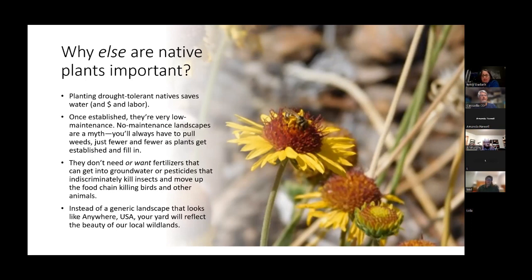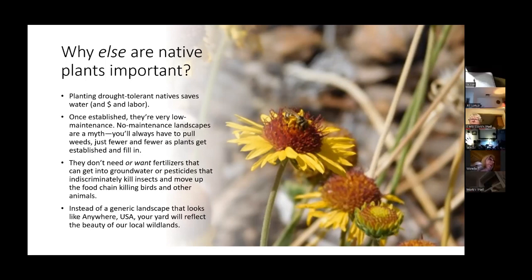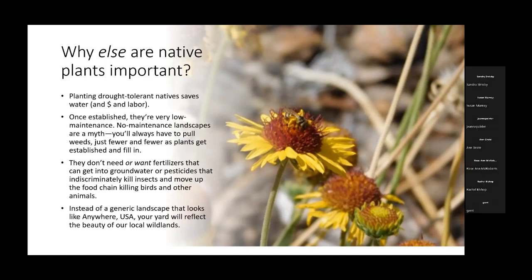And if you lived in Arizona, for instance, you're going to find out that you don't have unlimited access to water. So water is a huge reason to plant drought-tolerant natives. Another reason is that they're very low maintenance once they're established.